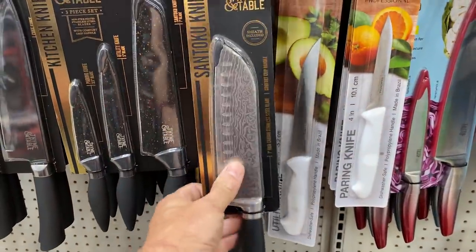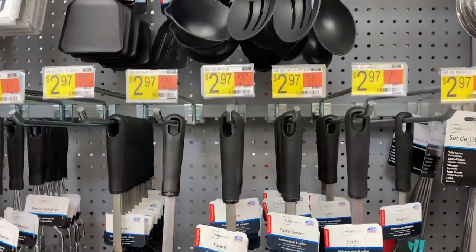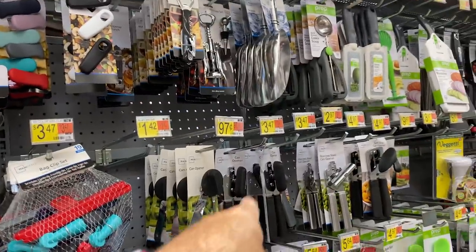Yeah, you're not fooling anybody. That's crap. Make sure you've got spatulas for flipping eggs and stuff. Depending on what you're cooking, make sure you've got a can opener.